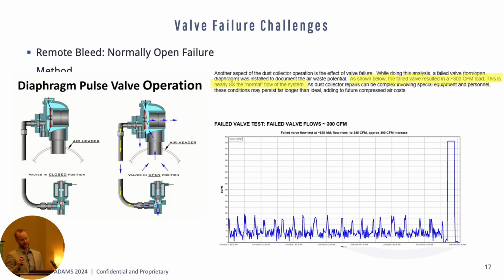A lot of times these collectors are in tough places to where customers and operators won't necessarily see or know that it's down until they potentially bring down a compressor or until they go check it hours or days later. So the amount of energy that's caused just because the failure mode is open is really significant to customers. And just introducing the valve technology that fails closed has been a selling point to a lot of customers to avoid some of these issues.